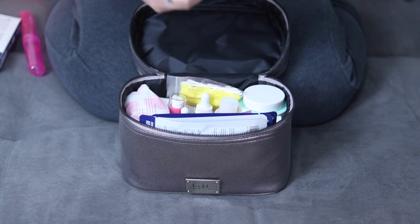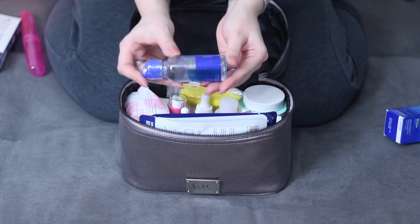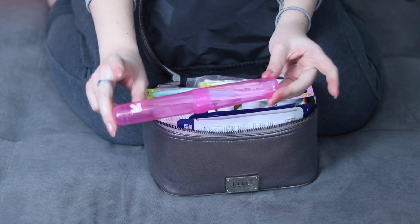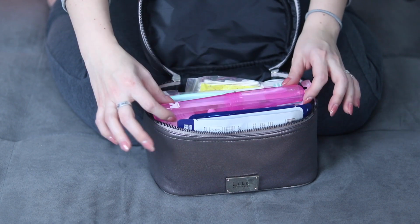Of course, last but not least is my contact solution because I wear contacts, and so I have a little mini guy right here. I have to put in my toothbrush here. I also have one of these little toothbrush holders for when it's actually out of the package, which I got from Target. Now we're gonna get into my little, I can't really say it's a makeup bag.